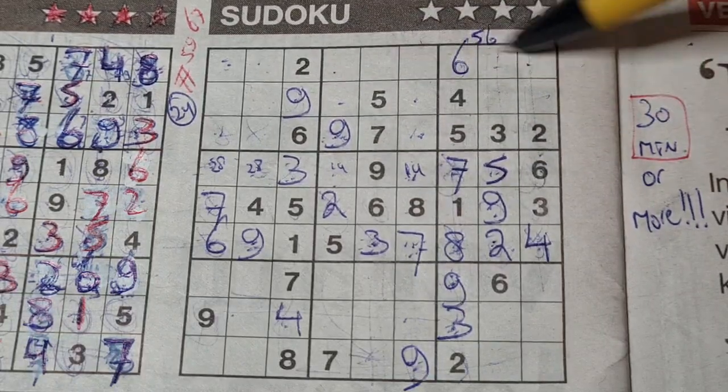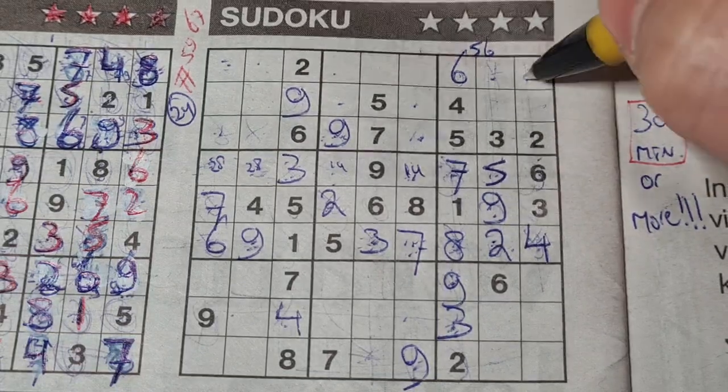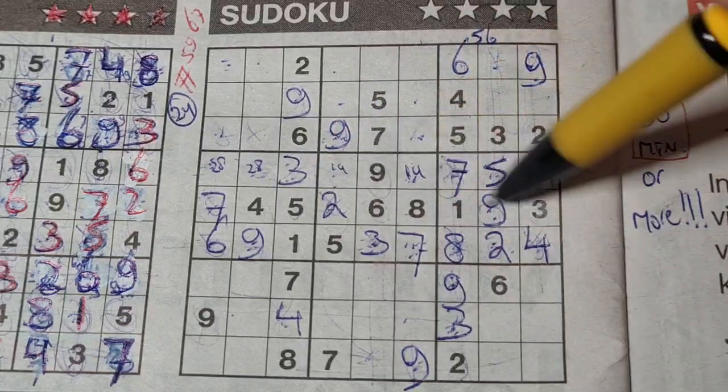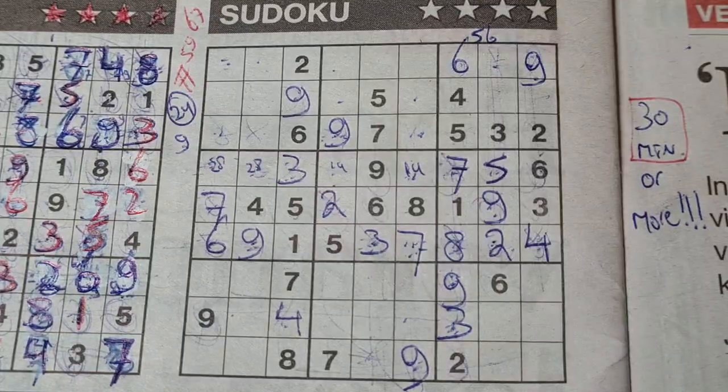9 in this row, 9 in the second row. So in the first row, the only 2 places left for the 9 should be here or there. We see a 9 in this column, no 9 there. 9 should be there. And all the 9s are used, I can see. This is number 1, number 9.